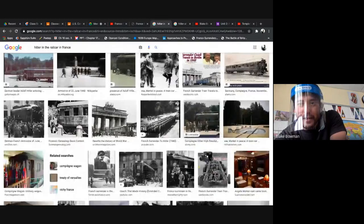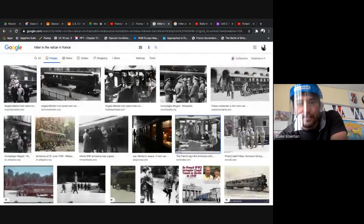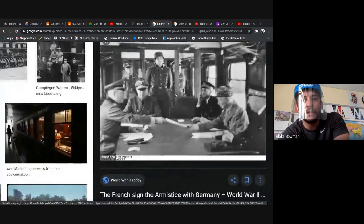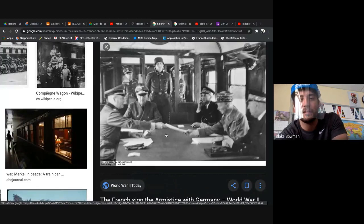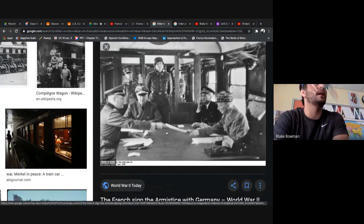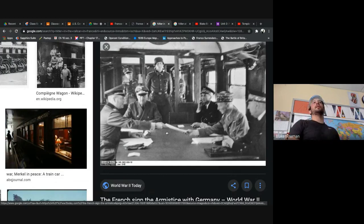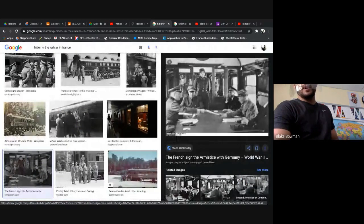Where's another picture? Well, anyway, here's where they signed it. You can see the German soldiers here in the background, generals having Pétain sign this armistice, sign this surrender. And again, they did it in the rail car to really show spite towards France. Crazy stuff there, crazy stuff.